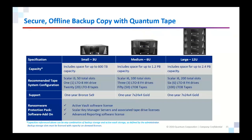If you are already the owner of a Scalar tape library, and you want to upgrade to a more secure setup and start leveraging the Active Vault software, then there is a ransomware protection pack software add-on. With that package, what you basically get is what you see there, the 3 licenses. And all you have to do is contact your trusted advisor and ask them for this upgrade, and you will get it. There's nothing to ship, nothing to change.